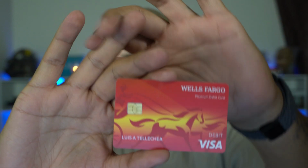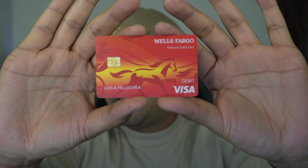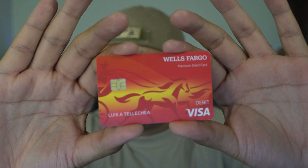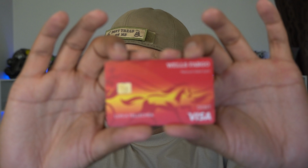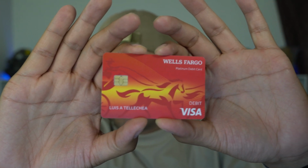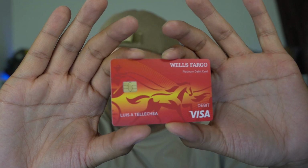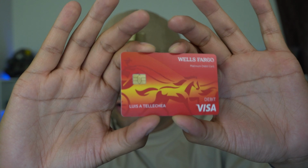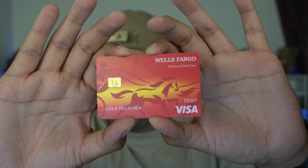And there it is, guys. I got some part of the sticker on me, but there it is. The Wells Fargo Platinum Debit Card. Overall, I think this is a pretty interesting card. Definitely not my favorite, but it's an interesting card to say the least. I think they kind of went a little overboard on this debit card, if I'm being completely honest. I think this would be a better design for a credit card, but it is what it is. They went with this design.